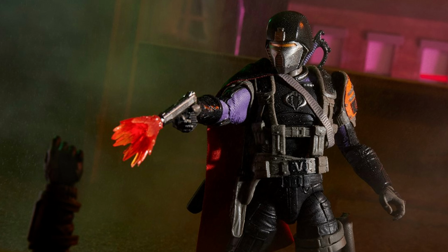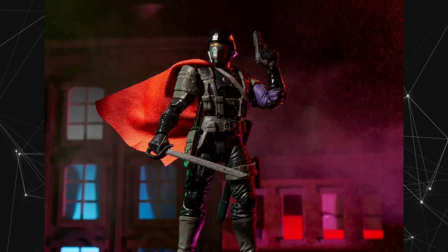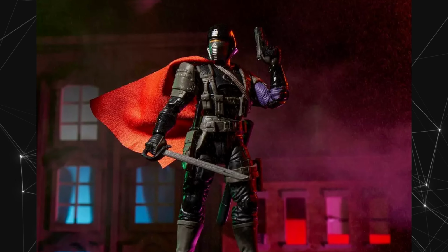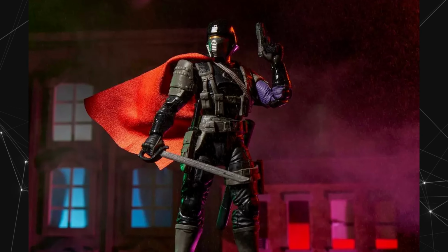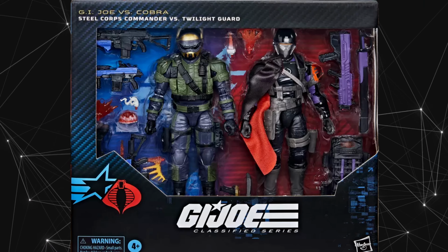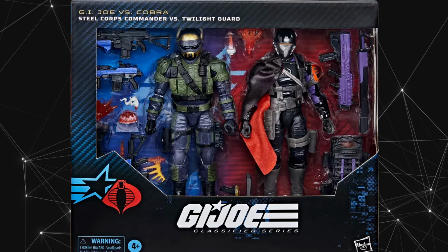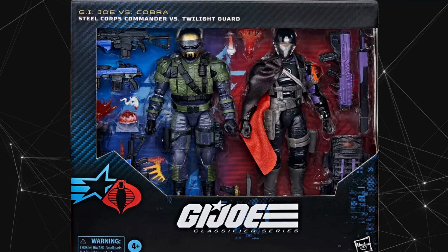The Steel Corps, it's okay. Doesn't really do it that much for me. But the Twilight Guard with the purple highlights, that cloth cape that's black on one side and red on the other. Oh my goodness. It looks so good. And a super big note on this is it's not just the figures that I'm talking about that look good. The weapons all are paint accented to match the figures, and especially the Twilight Guard.